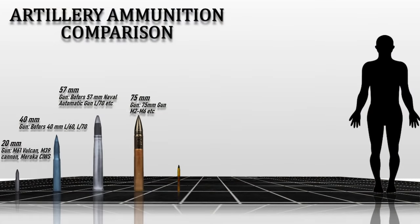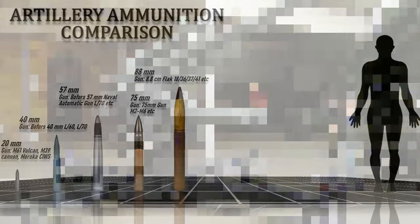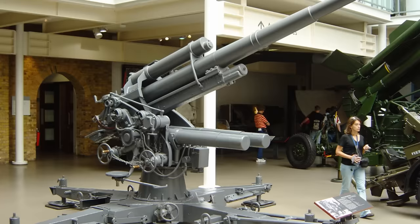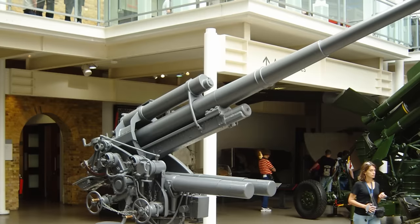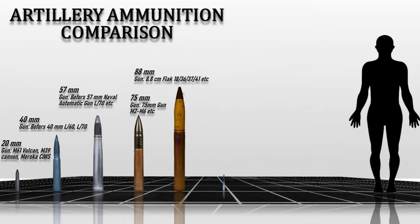Next is the 88mm caliber ammunition. The most recognized weapon that fires the 88mm caliber is the Flak 18, 36, 37, and 41. The 88mm was used in two main roles, as a mobile heavy anti-aircraft and as an anti-tank gun. Other uses included firing in support of the troops at the front and as a more static anti-aircraft gun for home defense. Next, we have the 105mm, which is a common NATO standard artillery and tank gun caliber.